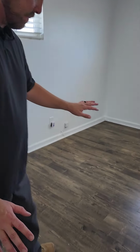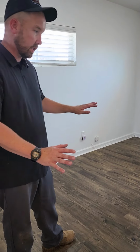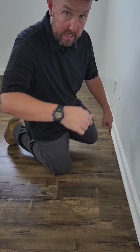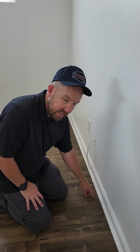So, laminate flooring in the bedrooms. I did not find any that was buckling or separating in the bedrooms, which is good. You can see they brought cable TV up through the floor from underneath. The only thing I probably would do is get some silicone and seal, right? Just going to keep ants and stuff out, but pretty easy.